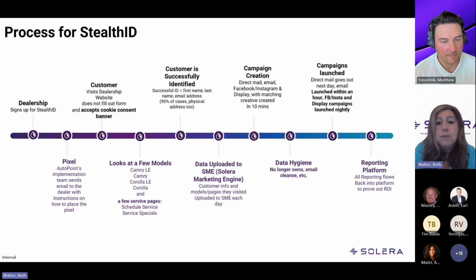Emails go out within an hour. Direct mail goes out the next day if it's ordered by 4 p.m. the previous day, it's out the door the next day. And Facebook, Instagram, and display campaigns are launched nightly. All of this flows back into our reporting platform, so you don't have to go to your Google Analytics to see Google and Facebook to see Facebook. It all comes back into the Solera marketing engine, which is where on-demand lives.